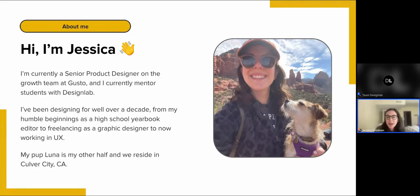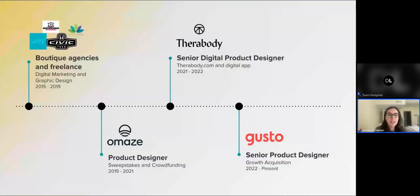So a little bit about my background. Most of my career I spent starting at boutique agencies doing a lot of digital marketing. Because I had a graphic design background and I minored in graphic design, I ended up doing a lot of design work and transitioning that into a freelance gig for a little bit, but realized very quickly I didn't love graphic design too much, needed more, discovered UX, went through a boot camp like most of you probably did. And then I got hired at Omaze right after, which was really exciting. I spent a few years there. That was very much sweepstakes and crowdfunding type work.